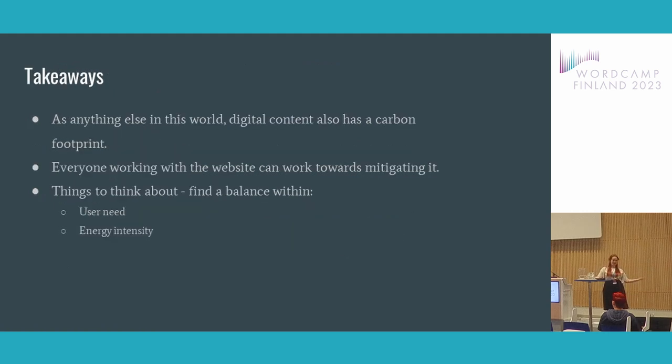And that's just takeaways. Even digital content has a carbon footprint. Everyone who has something to do with the website can have an effect and should do something about it. And you should think about finding a balance between the user need and the energy intensity of things.